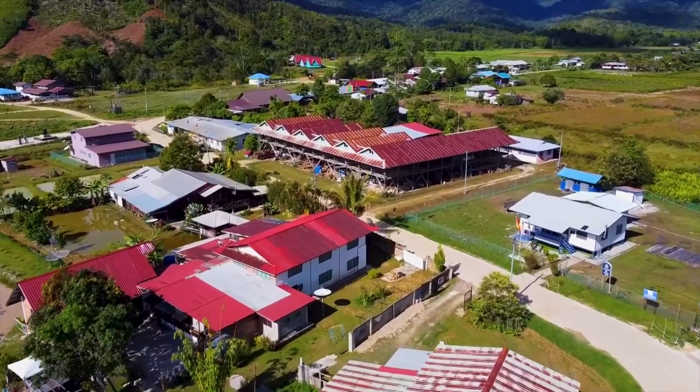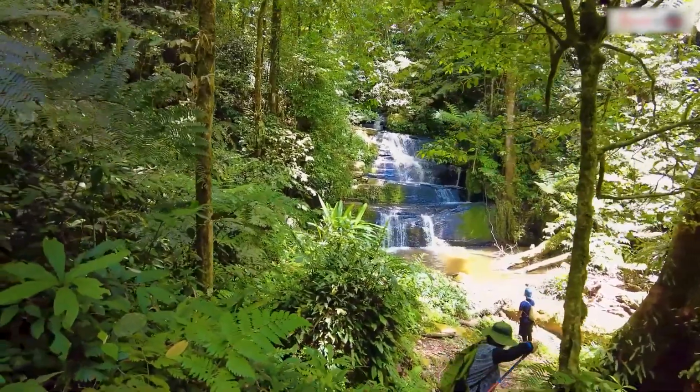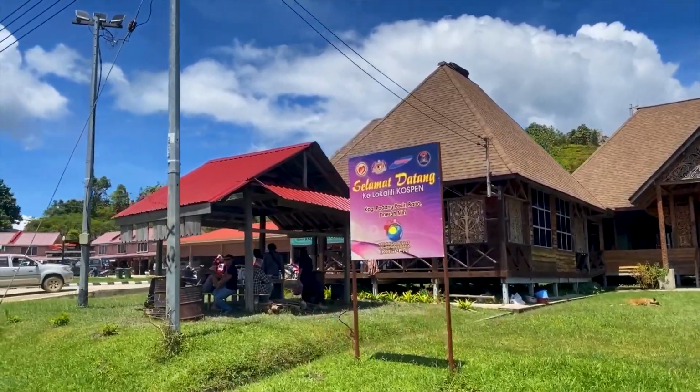Bario Pa Umur is the most popular hiking trail, and you can cover it in about an hour. For the serious hikers, you can set off on an epic multi-day trek before summiting Gunung Murud, the highest peak in all of Sarawak.